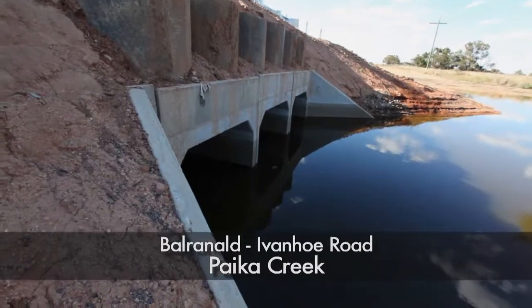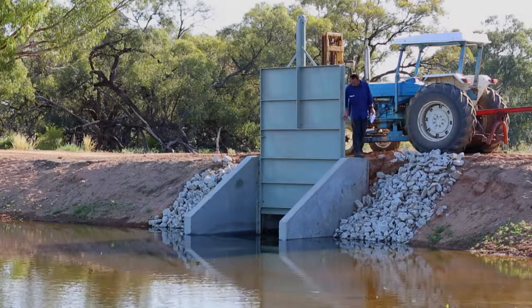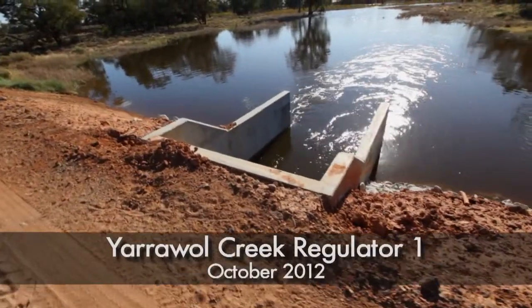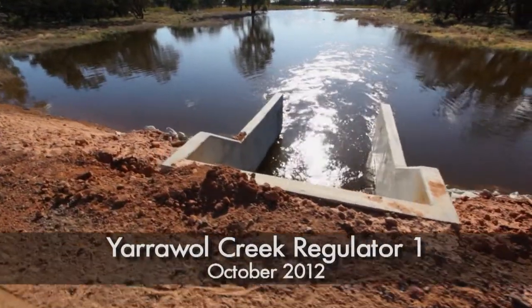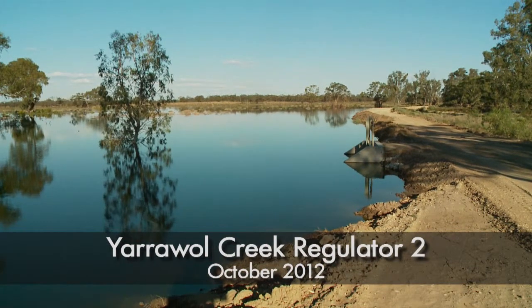With the aid of Commonwealth biodiversity funding and OEH funding, we were able to breach numerous levees and install large regulators which cater for native fish passage, opening up the historical flow paths from the Redbank forest out to these western lakes.